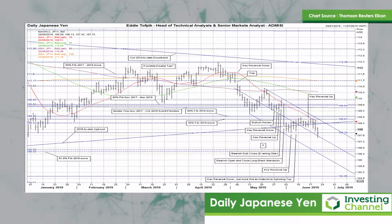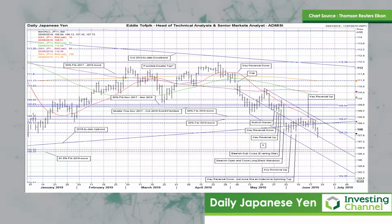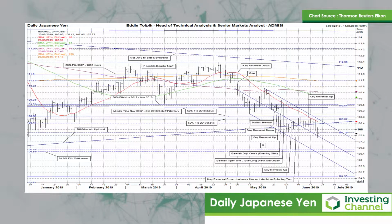This time, when the market moved down, it closed clearly below the broken but seemingly still influential 2016 to date uptrend. That's currently at 108.36. Today we've continued to decline and made new recent lows as we've moved to test the median line, currently 107.58, of the recent bearish April to May shift pitchfork.